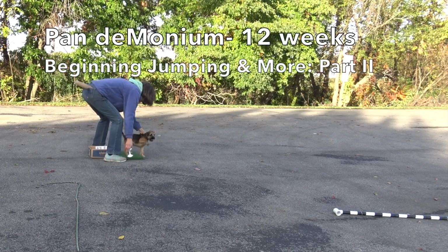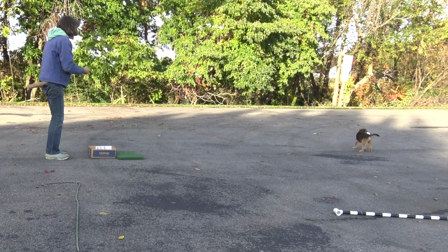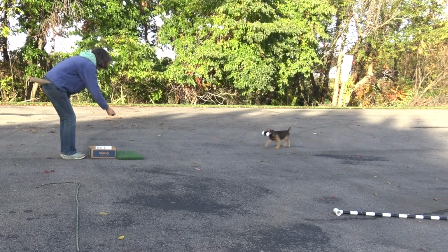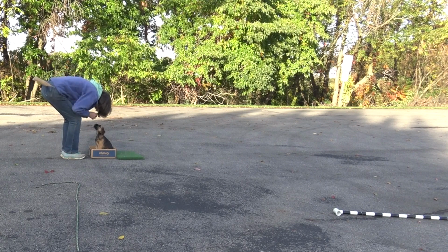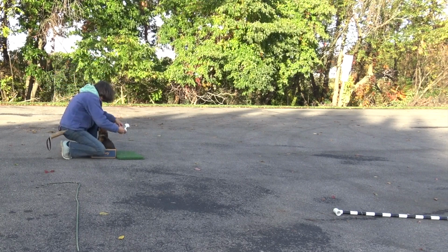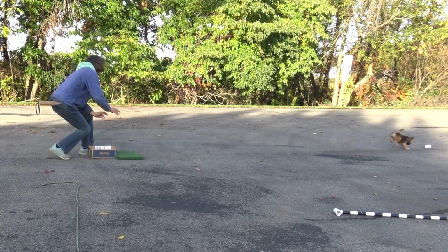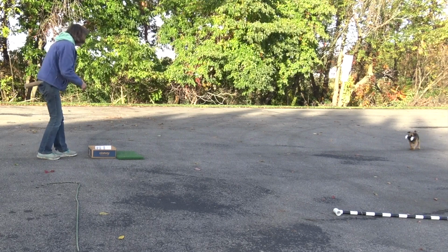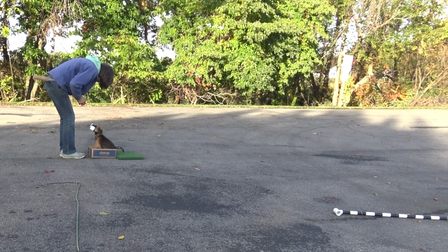Hi, this is Connie Cleveland with 12-week-old Pandemonium, and this is the second part of a little training session I had one morning at one of my favorite parks. I am doing some retrieves, and he is so willing to bring that dumbbell back into the box. What great fun that I'm able to not only shape the retrieve, but shape the front.